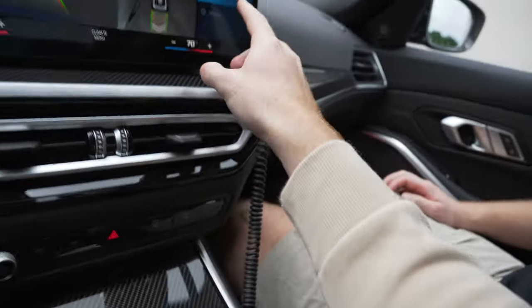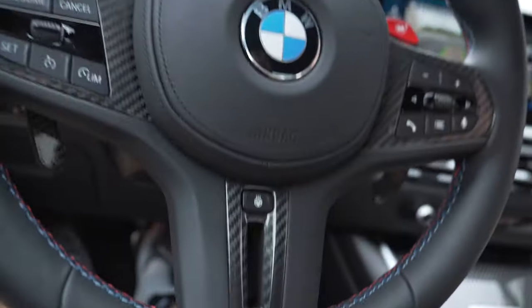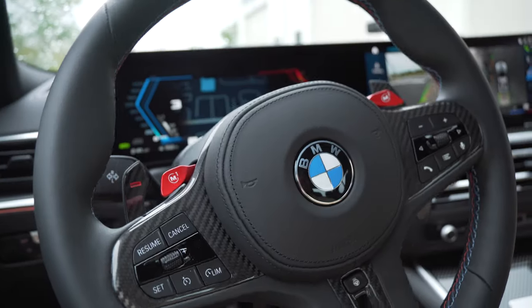So there's something called backup assistant. I'm not sure what it does. Elliot says it'll back up for us. My foot is on the brake. I'm not pressing the accelerator. A little bit of gas. Let's let it do its thing.